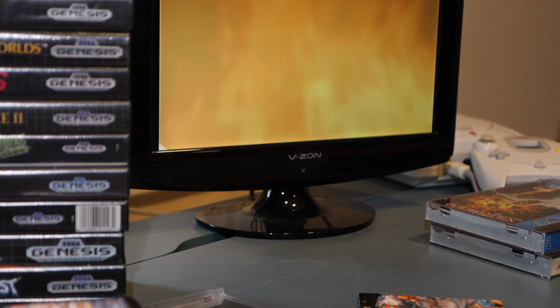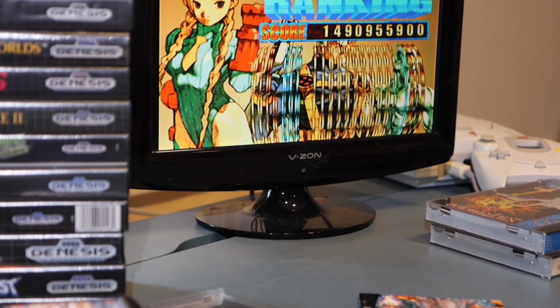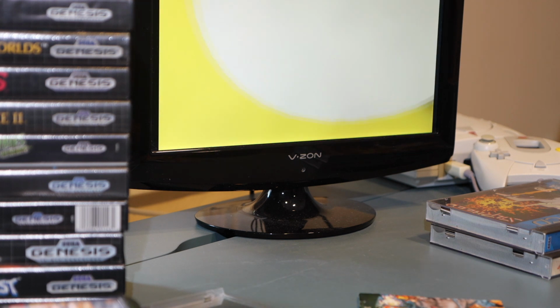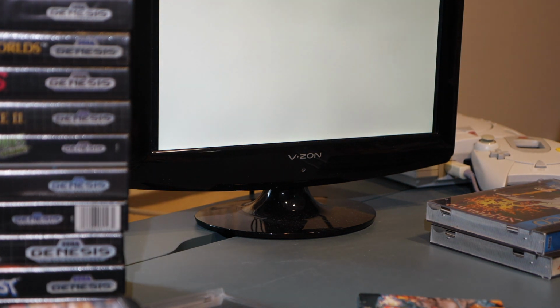They're not checking their cartridge-based games. So if you are going to buy a cartridge-based game from GameStop, definitely make sure you have one of those screwdrivers so you can open it up, check it out, and make sure that you're not getting NBA Live 97.